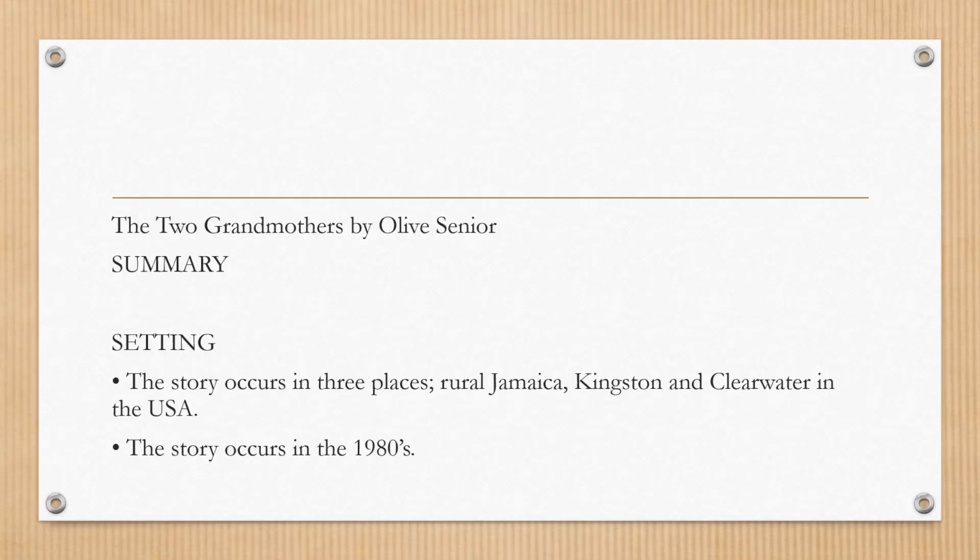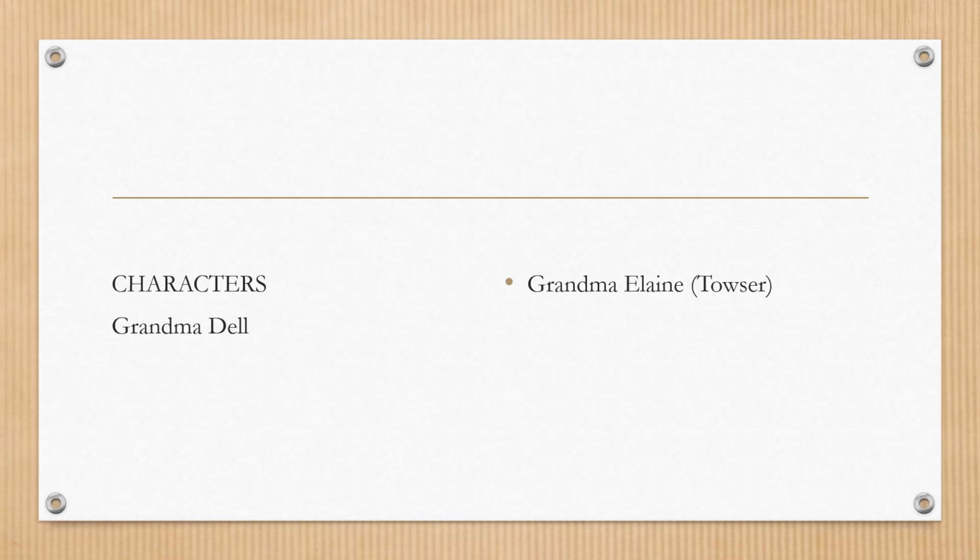Now, that was just the overview, the summary. Let's get straight into something else. Now, there are characters in the short story that are important.